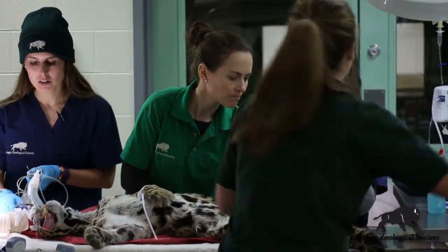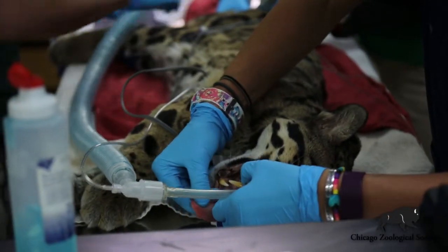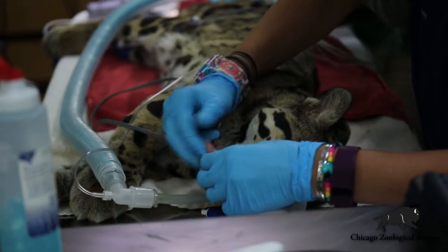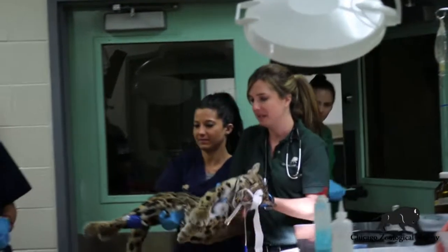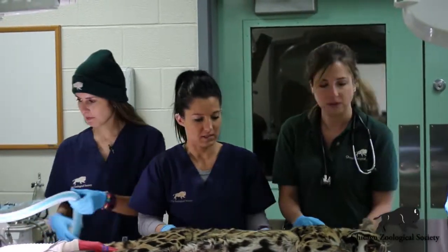During one of these recent exams, our vets noticed a small growth on the underside of Dongwa's tongue. They took a biopsy at that time and removed the mass to see if they could determine what was going on and the cause of it. Unfortunately, the results of that biopsy showed changes in the cells that were consistent with cancer. This was a frightening diagnosis for us to make, and particularly concerning given Dongwa's older age.